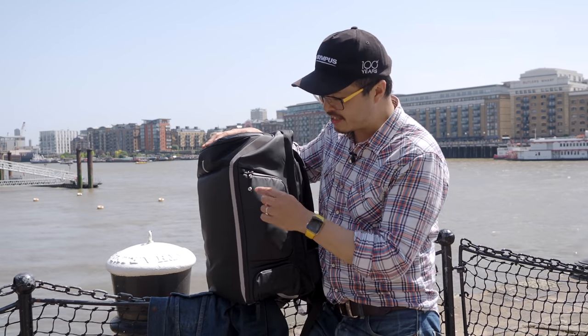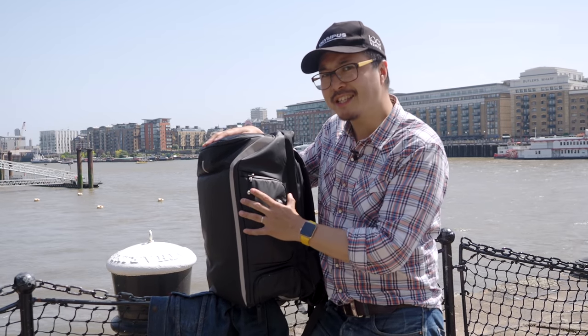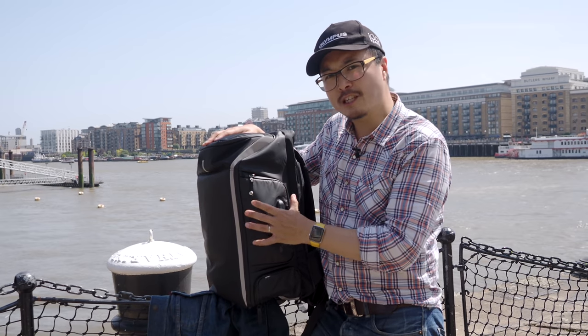And then secondly is this little flap here. Well, the idea is it will act as an access point for your camera equipment.